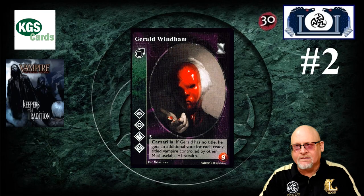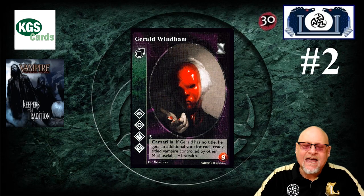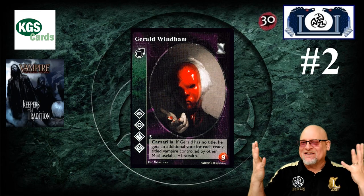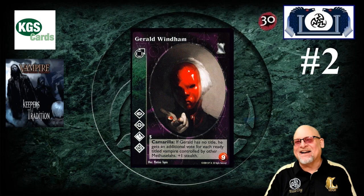My favorite art for a vampire card. And it's Gerald Wyndham. He is a 9-cap Tremere Camarilla vampire. Big eye, big chain, big mountain, big pentagram. I love the art. I love the blood mask with that blonde hair. I don't even know if it's supposed to be a wig or if it's his real hair, but I tell you, this would be a great costume.